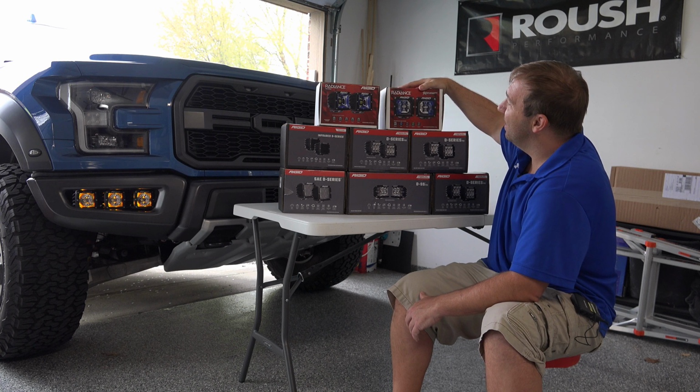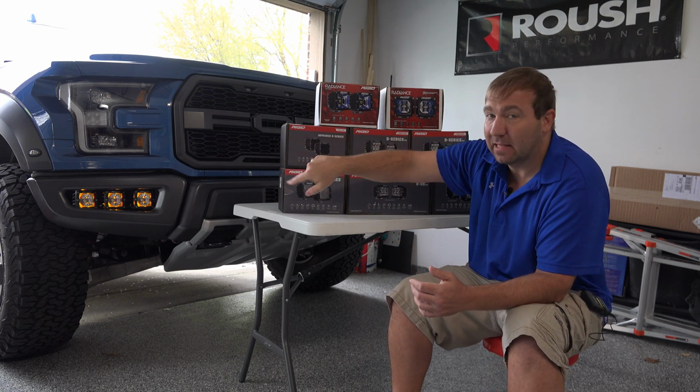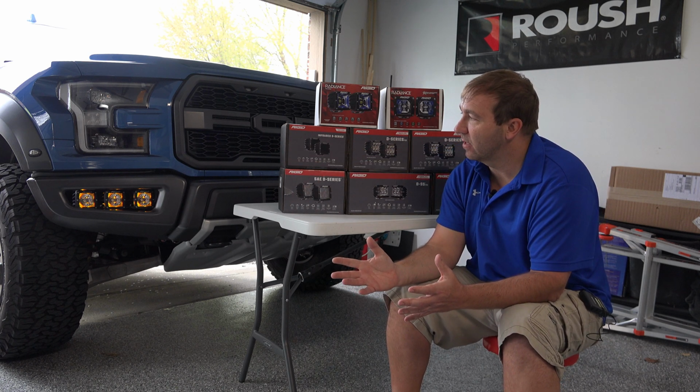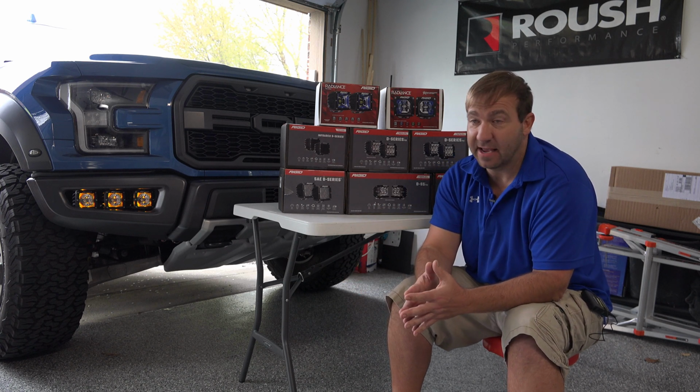And what is unique about the Radiance light is that it has a backlight. Now they come in various colors. Now obviously on the Raptor, the color that you want is going to be the color that is going to match your marker lights and your grill lights in the amber backlight.